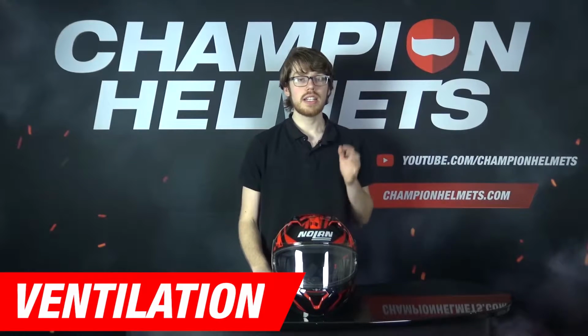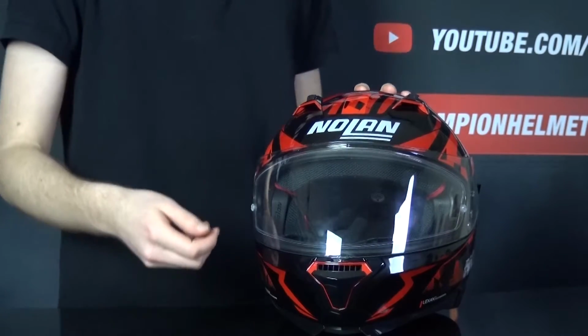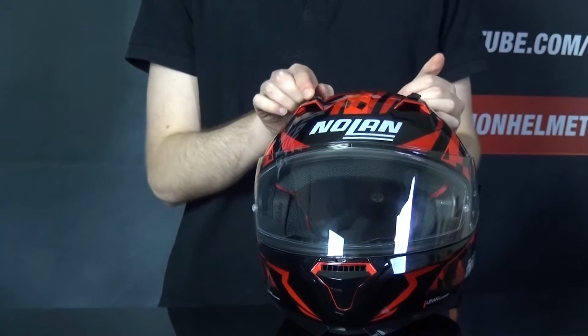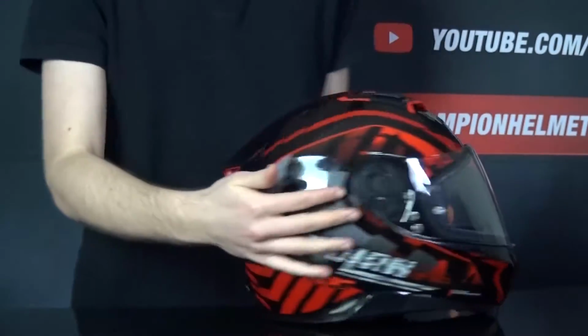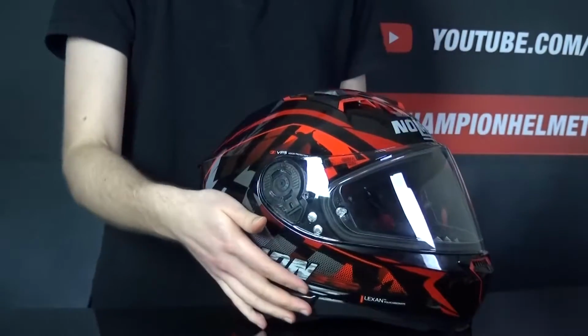Onto the ventilation, and it is a pretty standard configuration. The chin vent here is easy to open and goes directly onto the visor to help demist it. Up top here we have 2 individually controlled vents that will go into the top of your head, and the vents will bring in a fair amount of air. All this will come out the back here underneath the spoiler since you have a wide exhaust there.